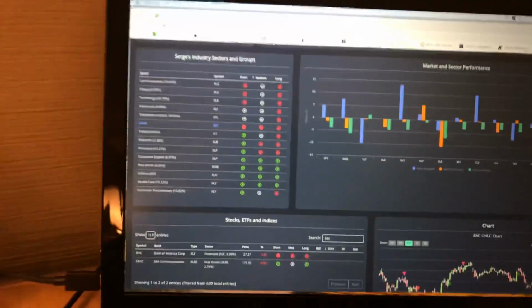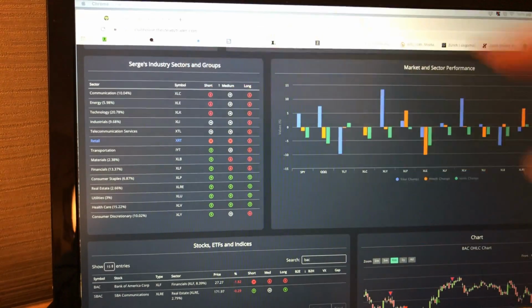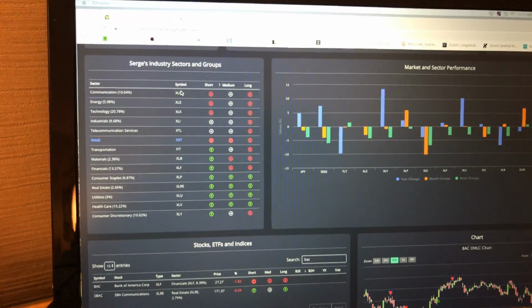We just closed them today. So I'm going to show you how we did that. So let's just go over here and let me show you this little thing here. So essentially, the way that we look at the market is really all about understanding what's happening on a group and sector level first.